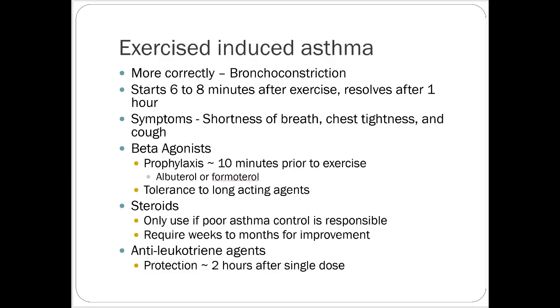For exercise-induced asthma, which is sort of like an acute episode of bronchoconstriction, it doesn't necessarily mean you have chronic, long-standing asthma. It could happen. Some people can give themselves exercise-induced asthmatic-like symptoms, but for somebody who has asthma, they might, or really maybe they have intermittent, well-controlled asthma. This could be something that comes up every once in a while, especially if they exercise a lot. Usually what people get is 6 to 8 minutes after exercise, usually resolved after an hour, shortness of breath, chest tightness, and cough.